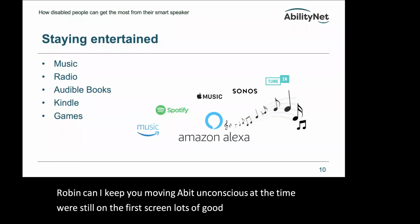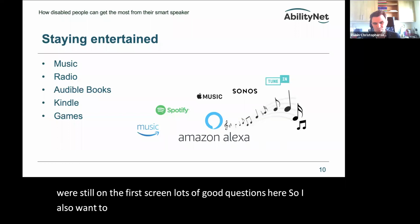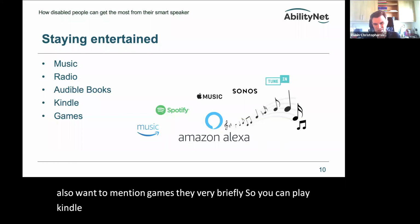So I also want to mention games, though very briefly. So you can play Kindle books as well, by the way, guys. I know they're text, but she will read them to you. But let's do a quick game.